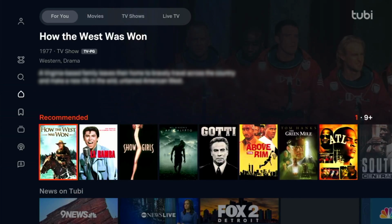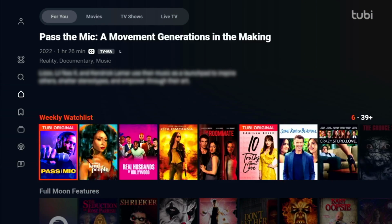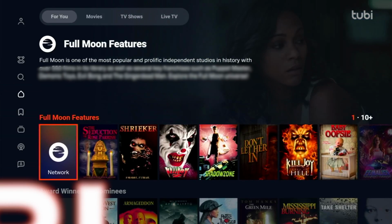Now getting this app couldn't be easier, it's available in all major app stores including Apple, Google and Amazon. Just head on over to your respective store and search for Tubi, T-U-B-I. And the download shouldn't take more than a few minutes and you'll be in, watching your movies and TV shows.